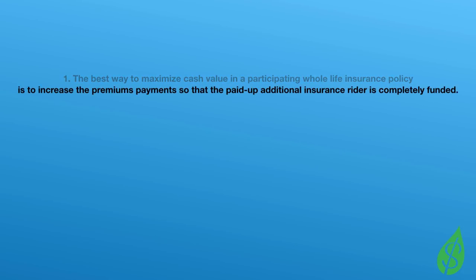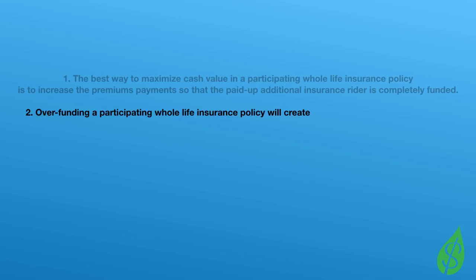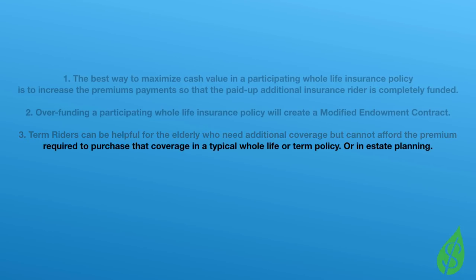All in all, there's 4 things that we need to be aware of when we're thinking about maximizing cash value. The best way we have seen is to fund the Paid-Up Additions rider as completely and fully as we can without violating the IRS rule. Because overfunding the policy will create a modified endowment contract, and a modified endowment contract can put you into tax consequences that are not real favorable for you.